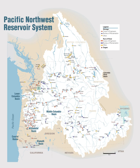Topic: Cowlitz River dams. Note: dams are listed in order from headwater, confluence of the Ohanapecosh River and the Clear Fork of the Cowlitz River, WA, to mouth, Columbia River, WA.